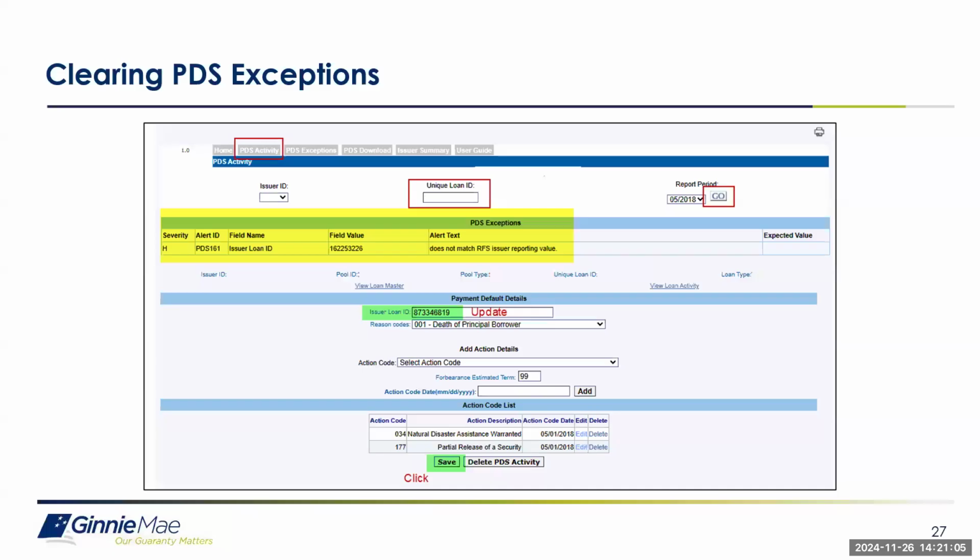To view the loan with the PDS 161 exception, click on the PDS Activity tab, enter the unique loan ID, and click Go. The unique loan ID may be copied from column A of the exception download and pasted into this field. The exception from the CSV download will display at the top of the screen that is highlighted in yellow. The issuer loan ID field is highlighted in green in the middle of the screen.